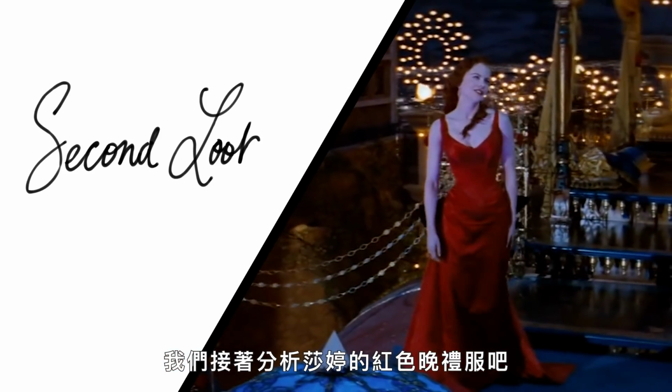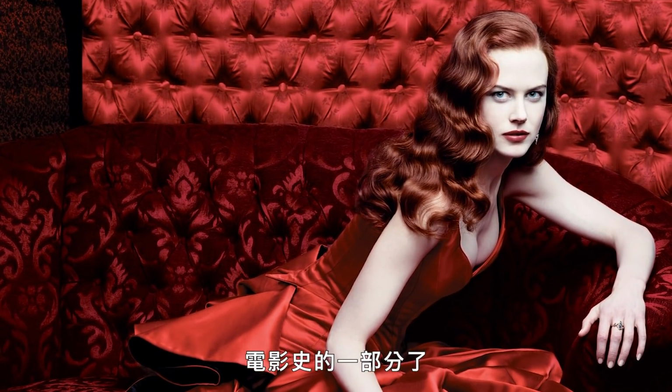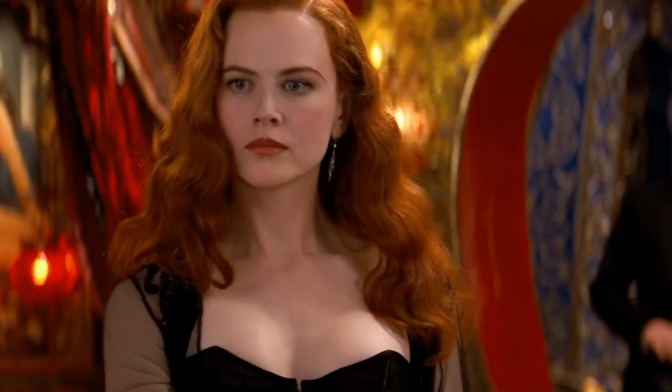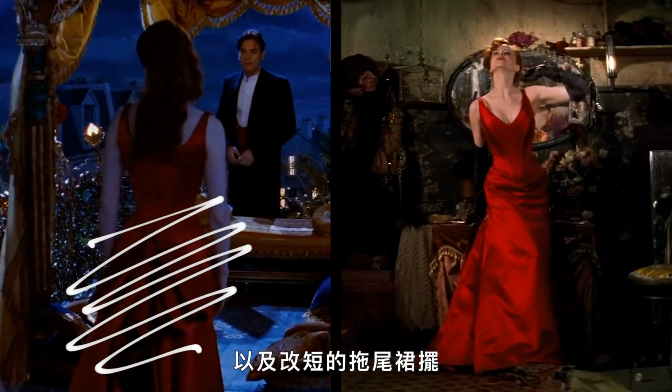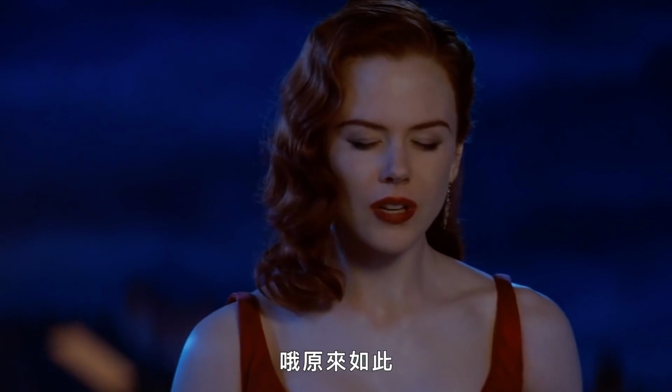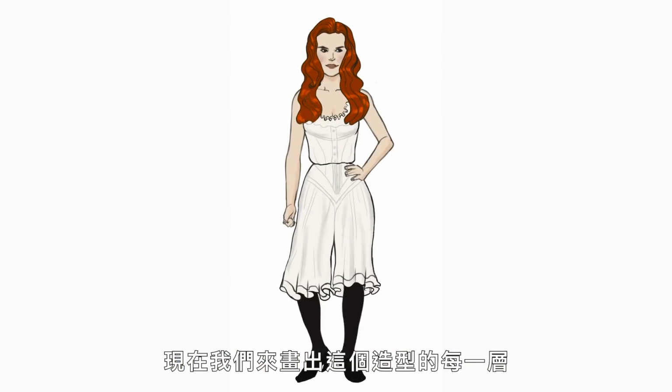Let's move on to Zateen's red evening gown. This costume has become a piece of film history itself. But is it accurate? Well, not exactly. The main departures from historical accuracy are the bustle in the back and the shortened train. Of course. Now we're going to draw every layer of this look.